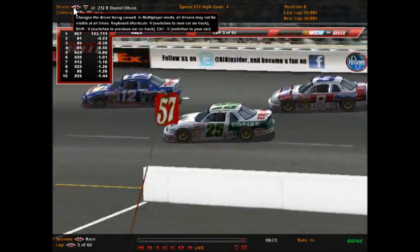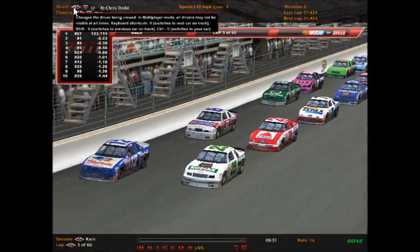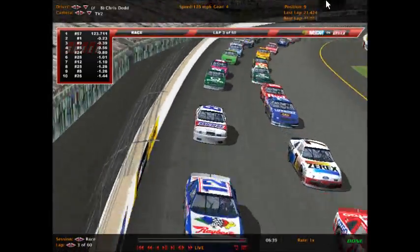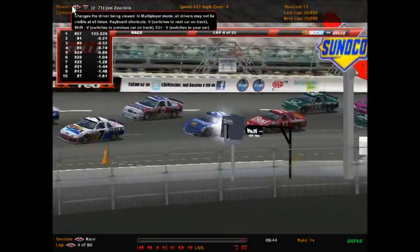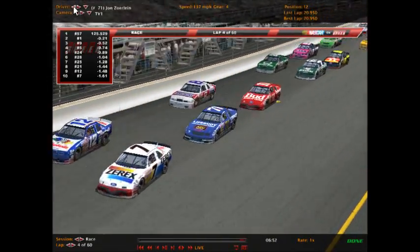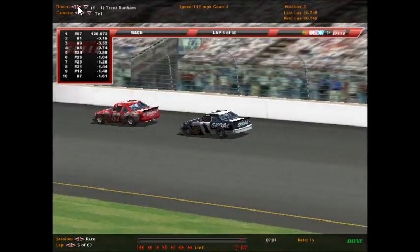Chris Dodd, who is the outside pole sitter, is sliding back a bit, as is Sakuli, Bowles, and a few others on the outside lane. Jonathan Zorlin, car 71, is the winner this season at Texas Motor Speedway. He's moving his way nicely through the field. Now Daniel Olson shoves Johnny Gardner up the track.